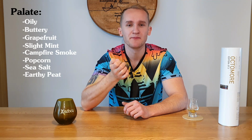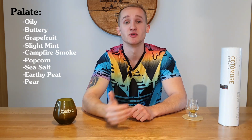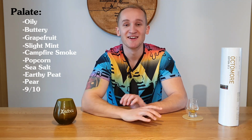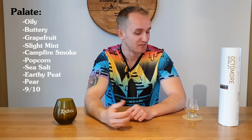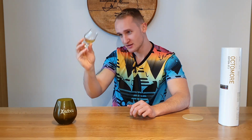There's also pear on the back of the palate here. Pear kind of pushes through. For me, a 9 out of 10. It's brilliant. It really is a really nice whiskey. It's a bold, very bold whiskey. The finish, I'll take another drink just to coat my mouth again.